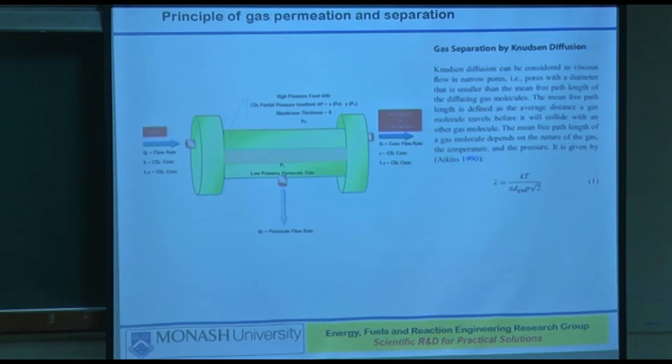But if you select the membrane in such a way that everything can come in the permeate side, then obviously nothing will happen. So production of the membranes with uniform pores corresponding to the high selectivity gas that you want, that's also an R&D area. But it is more or less resolved by the membrane suppliers these days. Pressure has to, well, you have to have the pressure gradient.